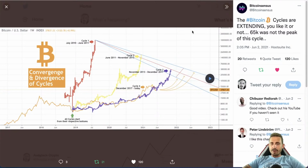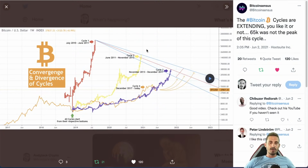Also, if you're new to the channel, you know this chart. This is what I'm expecting. Market cycles are extending. This cycle is going to take a little bit longer, maybe 4, maybe 6, maybe 8, maybe another year. Okay, maybe second quarter of 2022. So market cycles are extending from peak to peak and from bottom to peak.